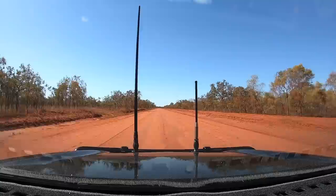So our plan is to try and do it fairly cheaply. We're taking the van up. We haven't pulled the van up here before. The road can be a bit of a caravan killer. But we've got the hot tip that I think it's been graded a couple of days ago, so we might be all right.